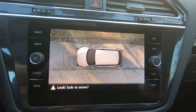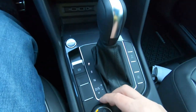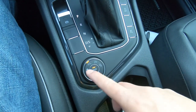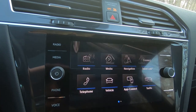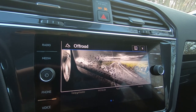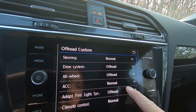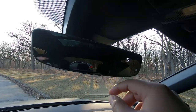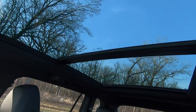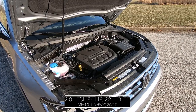That's really cool. The screen is really high res, by the way, and the same goes with the backup camera. The rest of the buttons are for starting the engine and electronic braking. The Tiguans with the 4Motion all-wheel drive get a drive mode selector as well. You can choose Eco, Normal, Sport, Off-Road, and Custom, which allows you to adjust pretty much everything to your liking. On top, there are some HomeLink buttons underneath the rearview mirror, some light controls, and controls for the massive optional panoramic sunroof.